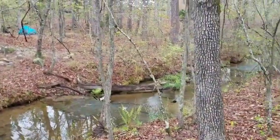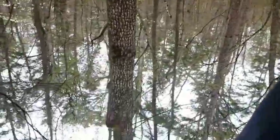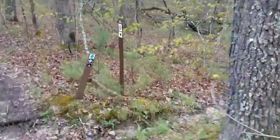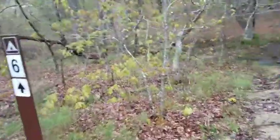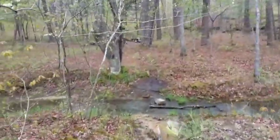That over there is campsite 5. Nice. Alright, here is campsite 6. Sorry I couldn't show you more of 5, but somebody was staying there.